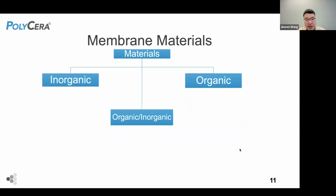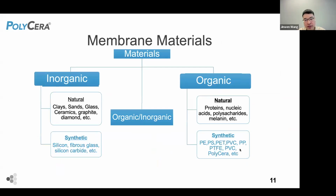As for membrane materials, in general we use inorganic membranes, organic membranes, and also organic-inorganic hybrid membranes. The common materials for inorganic and organic membranes are synthetic. For example, among inorganic membranes, silicon carbide is widely used nowadays compared to the other inorganic membranes. For organic membranes, the mostly used are polysulfone, PVDF, PTFE, and also polyceramic material.